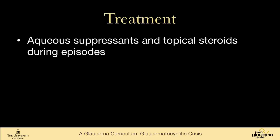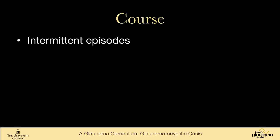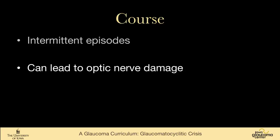They're treated with aqueous suppressants and topical steroids during the episodes. So unlike Fuchs, where we don't use steroids, we do use steroids here, and we do use them over a short course. Using long-term anti-inflammatory therapy has not been shown to be helpful. Their course is intermittent episodes, and they may be unaware that they're having an episode.